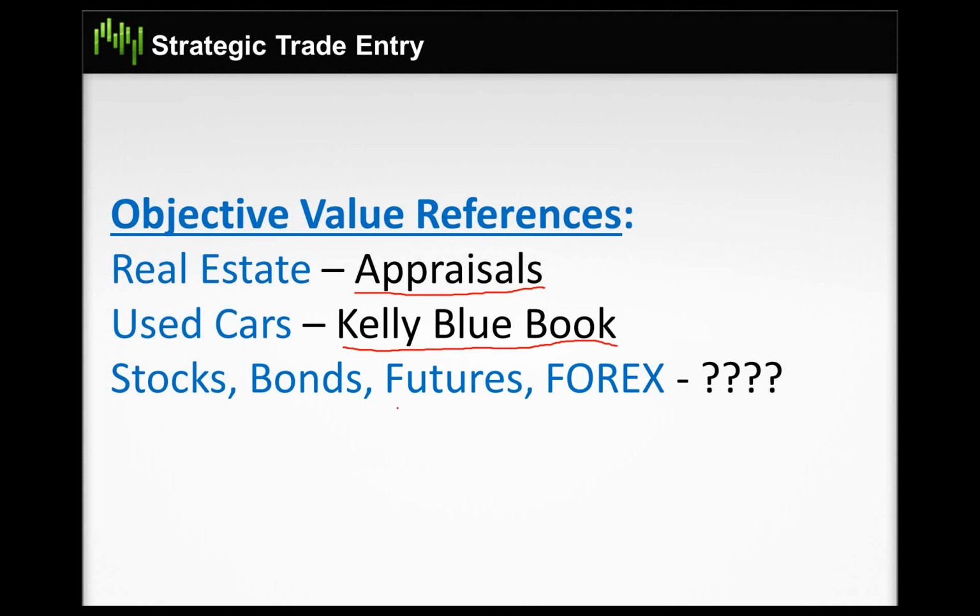Now, when we come to the stock market, what's interesting is over the years there has not been any kind of value reference. Now, we understand that the stock market is a different kind of market. It's a centralized market, whereas real estate and used cars are non-centralized markets. And the biggest mistake that traders make, and new traders especially, is they assume that because everybody's paying the same bid or selling at the same offer when looking at an exchange-traded or an OTC product, that represents fair value. And that's not the case.